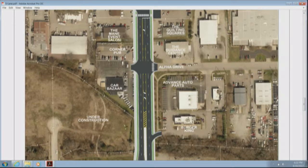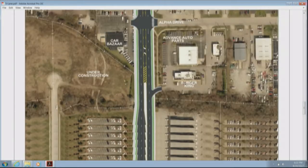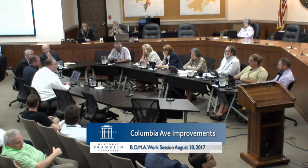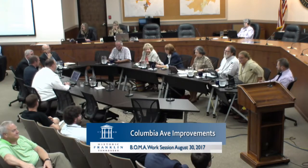Unsignalized, from Alpha Drive back to the Burger King, southbound. If you're coming from town, how do you make a left into the Burger King? Well, today you're not supposed to make a left into the Burger King. It's supposed to be a right in. Well, how do you get in? You use Alpha Drive. There might be a turning lane, but it's definitely a right in only. It was poorly designed. It's a right in only, but people use it as a left in and a right in and a right out and a little bit of everything. To access the Burger King, you go this way. Yeah, I see. Okay, all right.